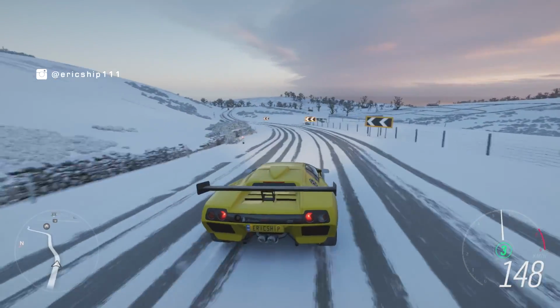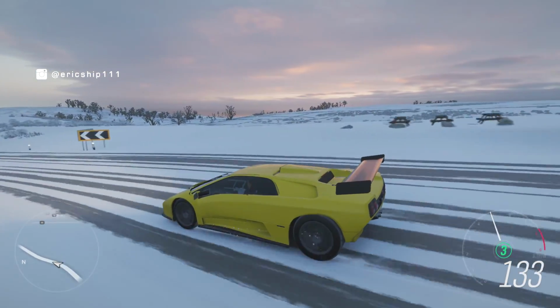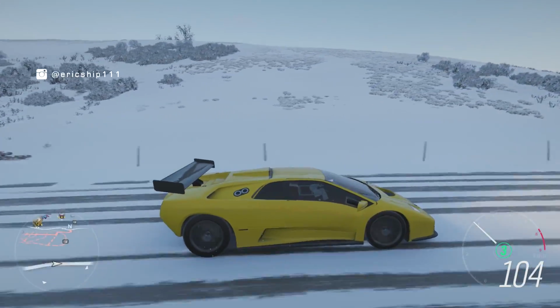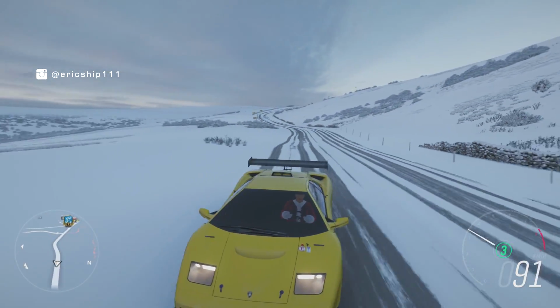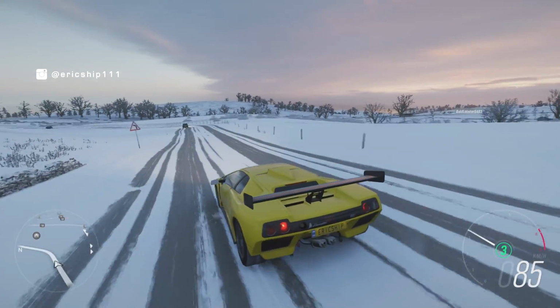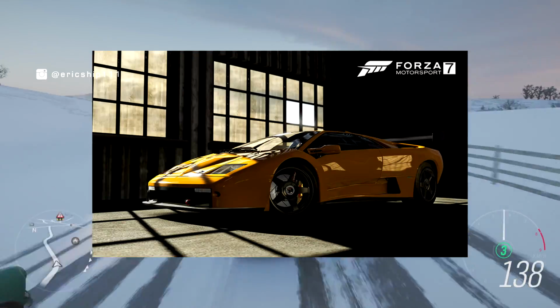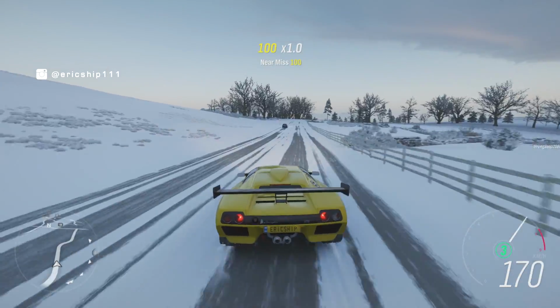Number 2, the Lamborghini Diablo GTR. For those who did not know, the Diablo GTR is not a brand new car in the Forza franchise. In fact, it was seen as far back as Forza Motorsport 4 on the Xbox 360 before disappearing for years until Forza Motorsport 7 and then of course Horizon 4.